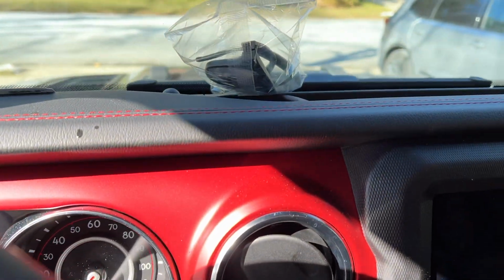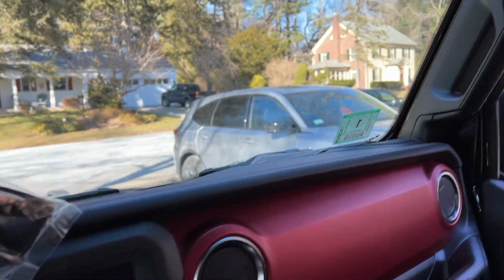I'm driving the JT back. Yo, can I wear these Off-Road Element sunglasses? Sam said I could wear the Off-Road Element sunglasses. Open these puppies up. Yeah, UV protection. Oh, these are fire!